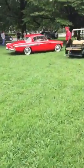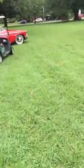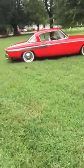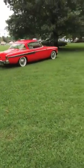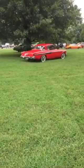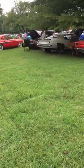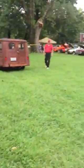Look how modern that Studebaker looks. In my view, at least. Listen to how quiet it is, too. There's a Loewy design. Raymond Loewy, one of the great designers. He designed everything from the Coke bottle to the Lucky Strike logo.